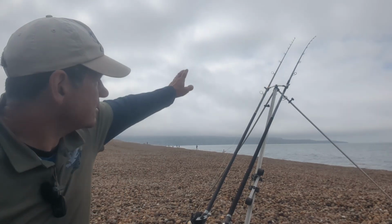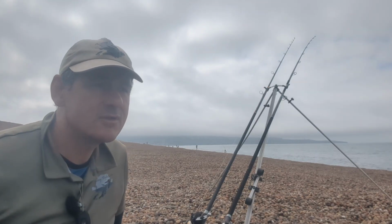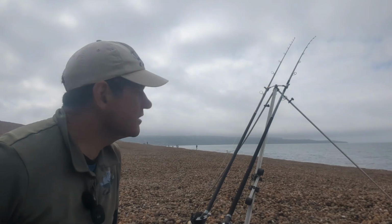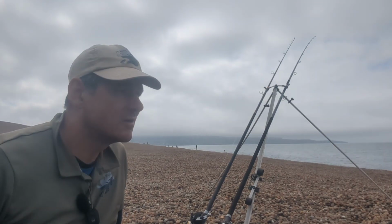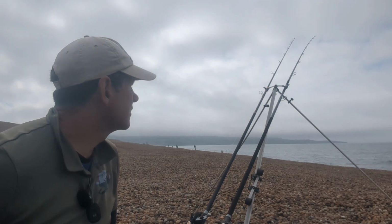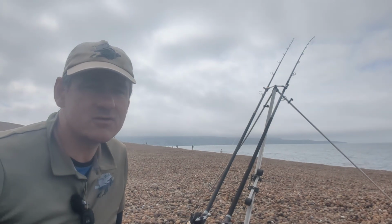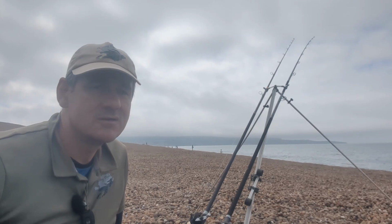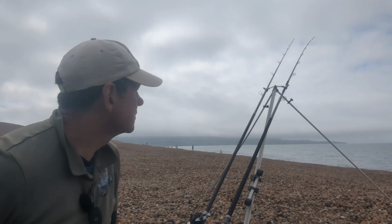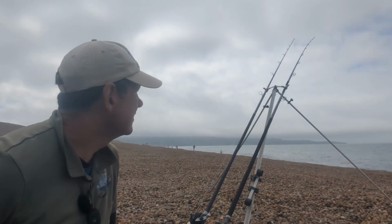On the right hand one, I have got a plain 5-ounce lead with a 3-hook loop rig. I've got a little strip of mackerel on the bottom hook, lugworm and ragworm on the other two, and on the other one I've got a 2-hook loop rig, and that one's got size 1 hooks, and I've got ragworm on one and strip of mackerel on the other.